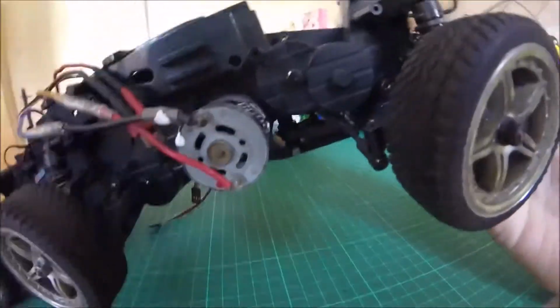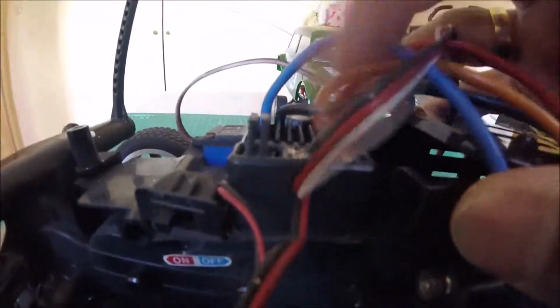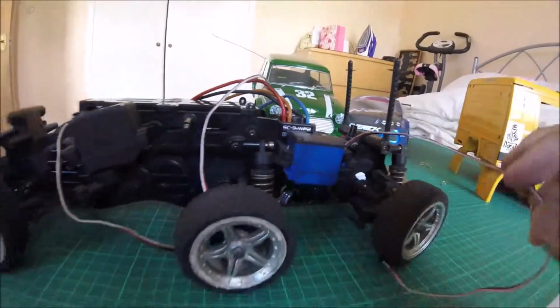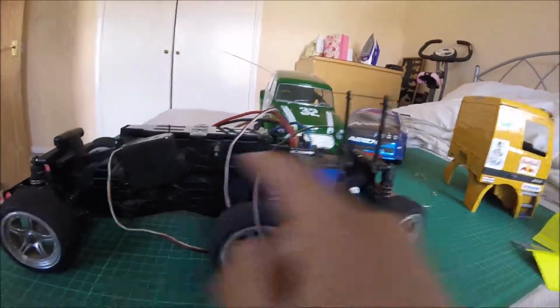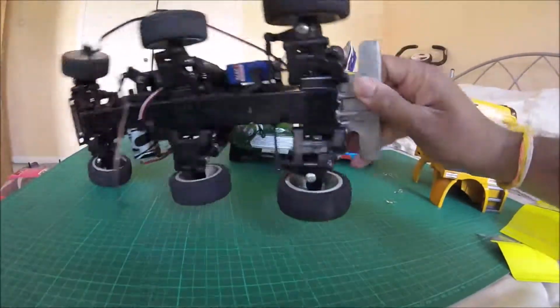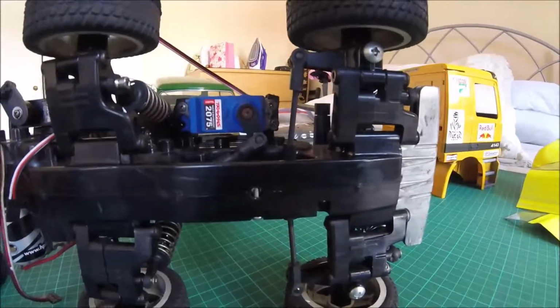It's got an HPI 35 turn motor. It's got an HPI ESC in it. There we go. If I do that, and it's got two steering things. There we go. If I do it that way, it's better. I've got HPI and a Traxxas.